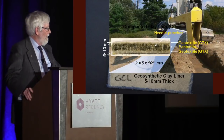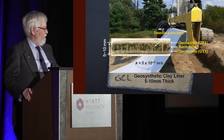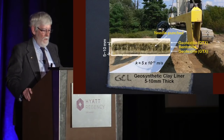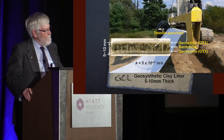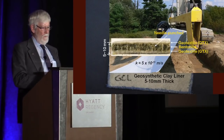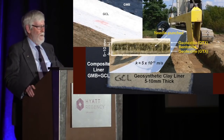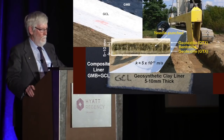and it is going to be often resting on a geosynthetic clay liner, or GCL, typically 5 to 10 millimeters thick, layer of bentonite clay sandwiched between 2 geotextiles. It is needle punched together frequently and comes off the roll with a relatively low hydraulic conductivity of around 5 times 10 to the minus 11 meters per second. If the geomembrane is placed directly on the GCL, we have what's called a composite liner.